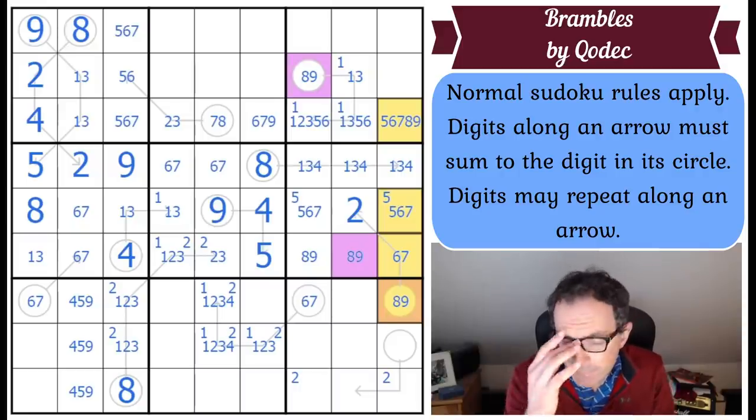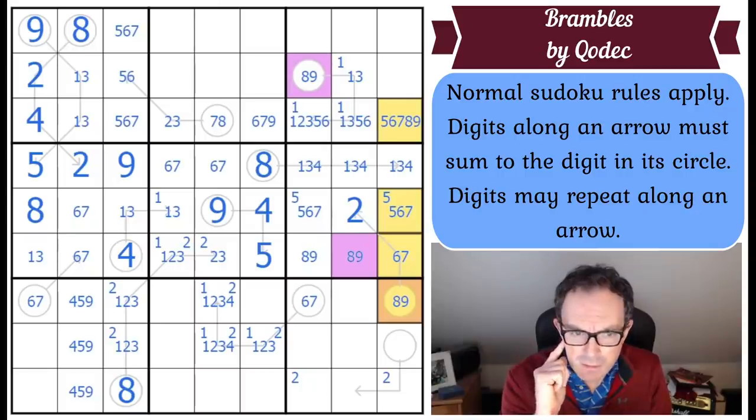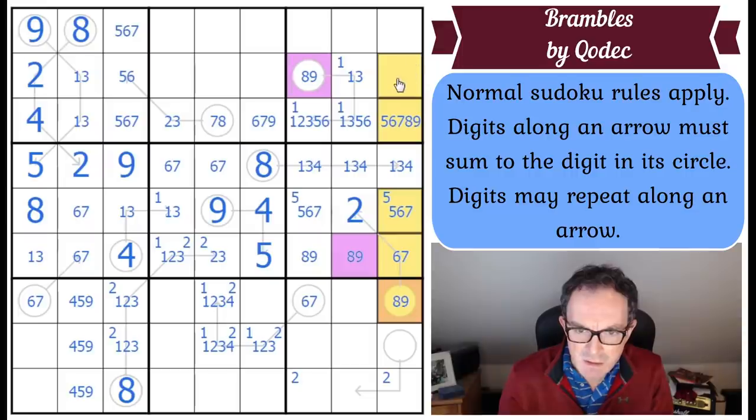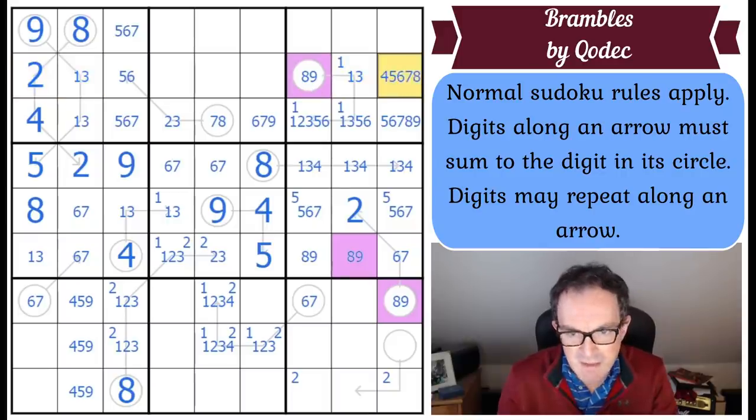So if I could, maybe I could do it with this square. But this square could be a 4, I think. That's so nearly a quintuple on 5, 6, 7, 8, 9 here. But this square, which can't be 1, 2, or 3, can be 4. So I think this can be 4, 5, 6, 7, 8, or 9, which is not quite good enough.